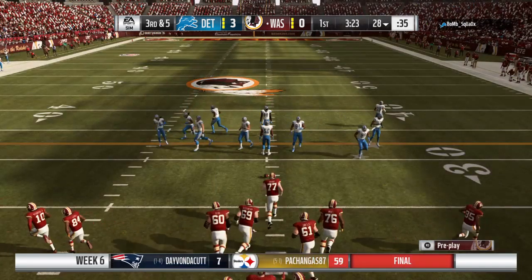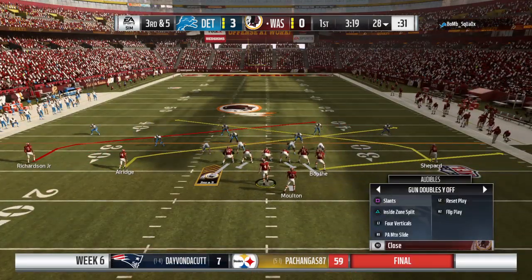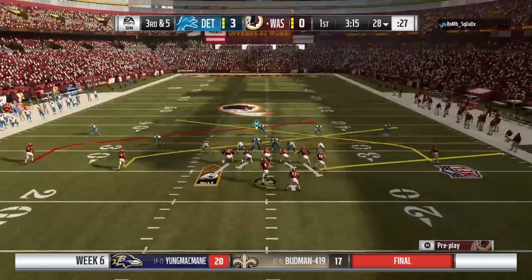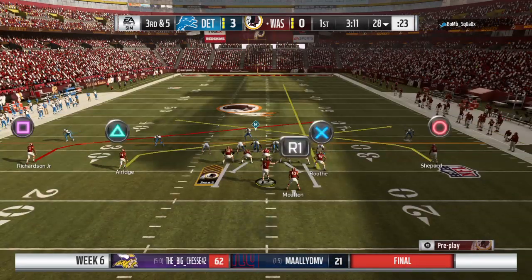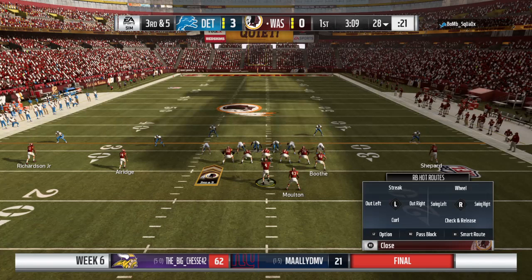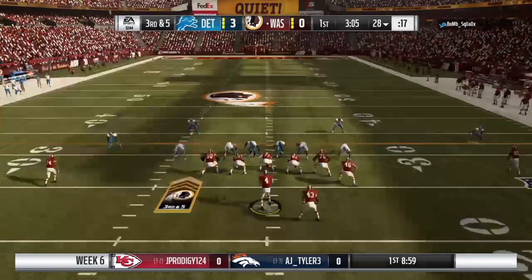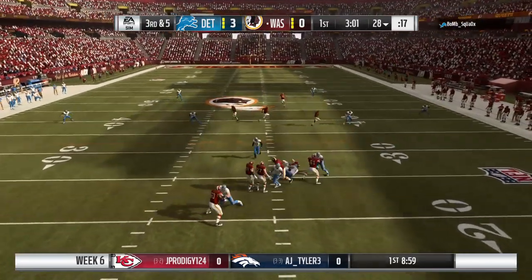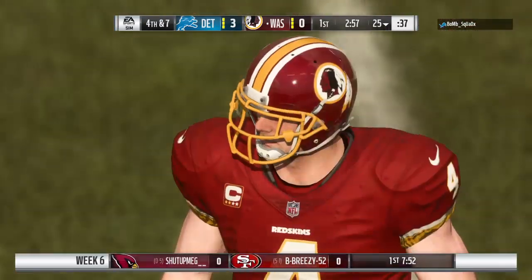And on 3rd down, a nickel formation here defensively. Detroit! Detroit! All right, now, lucky 56. Lucky 56. Gun, gun! He'll drop to throw. Losing 2 yards that time, and now it's 4th down.